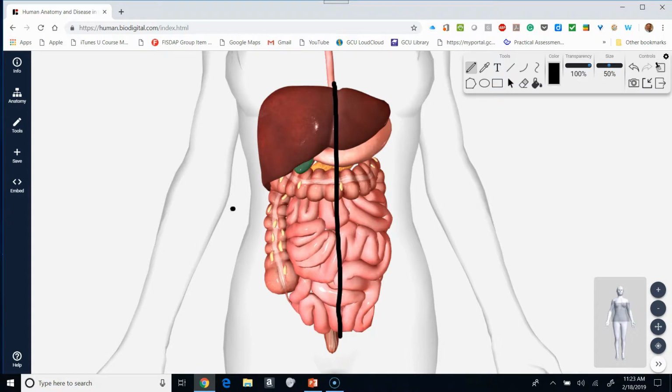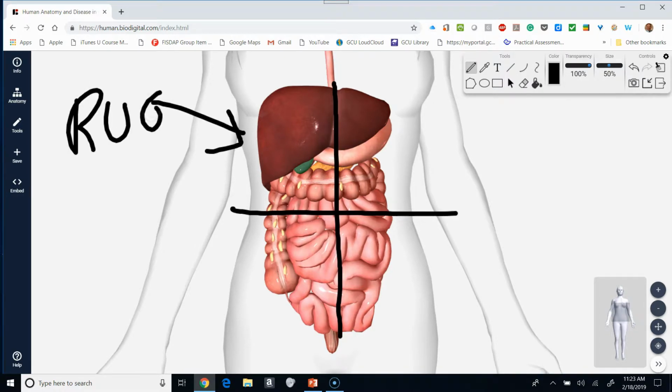And again, we'll draw our line here. I made that a little bit higher. But let's take a look at what is potentially inside of this right upper quadrant. So if we look at the right upper quadrant, we can see that we have the liver, and then we have the gallbladder. So the gallbladder, and I'll point to it right here, is going to be right here. Okay, so we have the liver. Here's the liver. Here's the gallbladder.